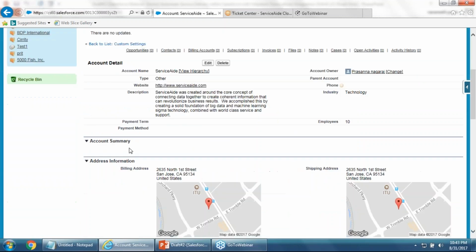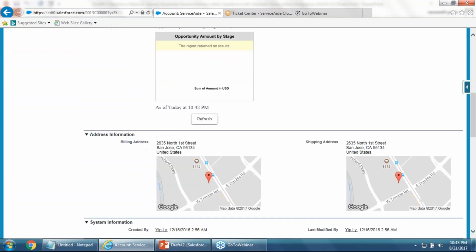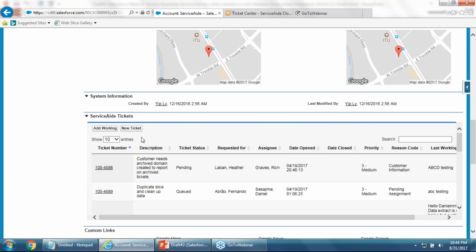When I go here, this is the account owner, information about the account, summary account, and you can see that this is the part which is being integrated from ServiceAide. So this whole thing is being integrated from ServiceAide. All that information, whatever tickets have been raised, would come into Salesforce.